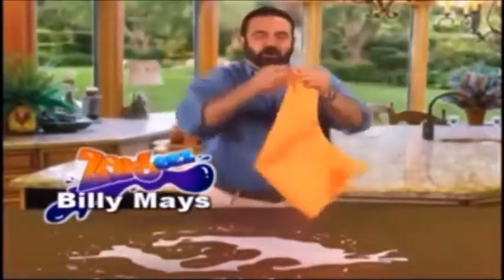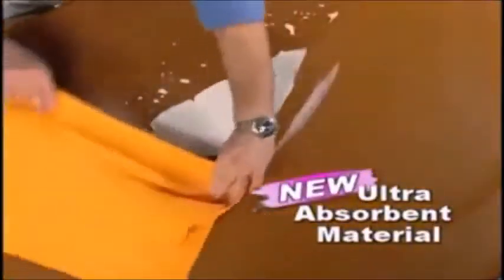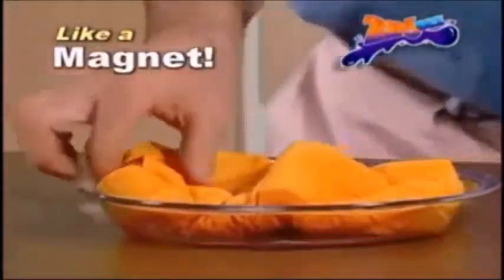If you got a real mess and want to clean like the pros, then you've got to see this. Hi, Billy Mays here with Zorbeez, the most absorbent material I've ever used. It has the strength and the muscle to pick up and hold over 20 ounces of liquid. Look at this. Zorbeez attracts liquid like a magnet.